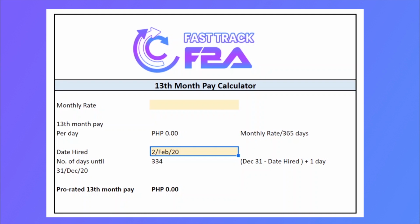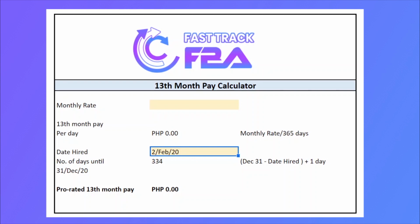Okay, here we are right now on quite simply a very simple spreadsheet. And we created this because it is actually quite a simple calculation, but if you're not sure, this is just going to help you out. So first things first, what have we got? So what you want to do in the top is drop in that monthly rate.